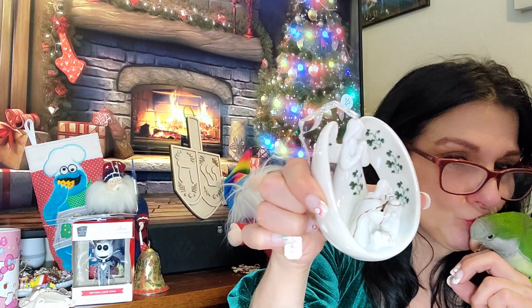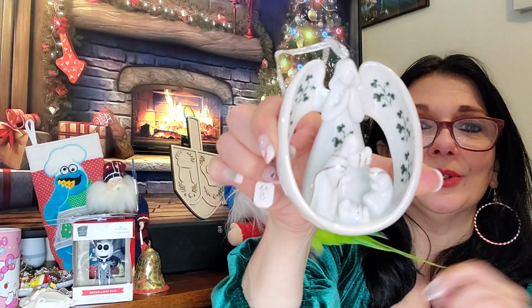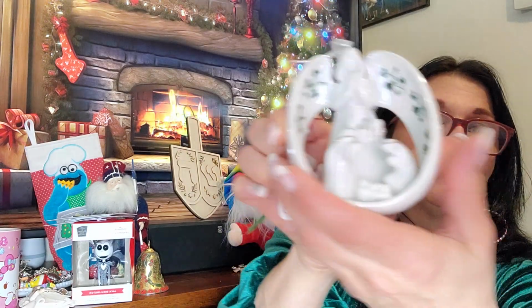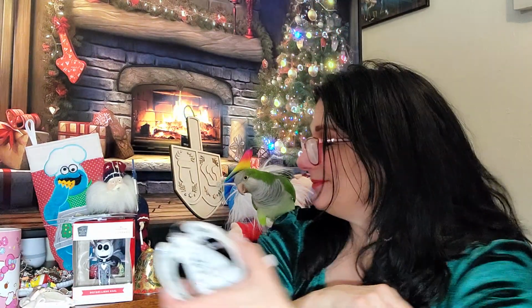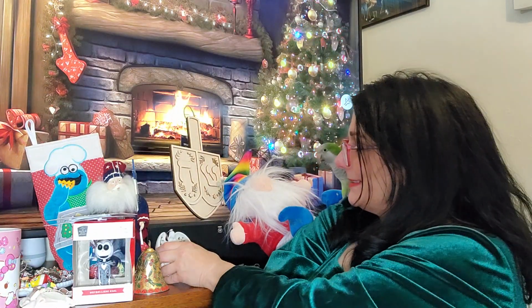So this I got for half price. So it was $1. This gorgeous little nativity. And it has the clovers on it. So this would be great for any household. But definitely nice for an Irish household, right? With the clovers, like St. Paddy's Day. But I would have it in my household. I don't know if it's made to be an Irish nativity.